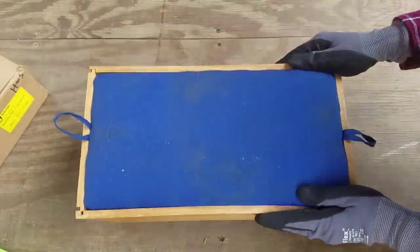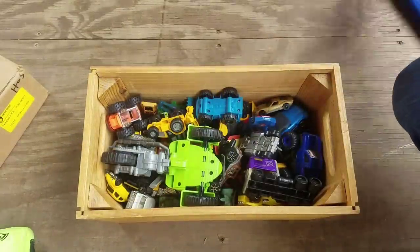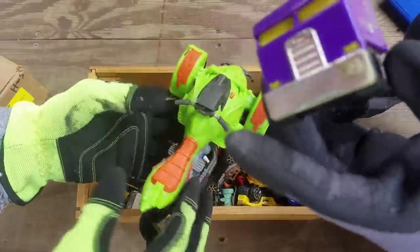Open that box, George. I want to show everyone, what is this, like a little toolbox? I don't know. With an added cushion. And, all right, toys, right up my alley. You love toys. I do love toys. That might be a Ninja Turtle right there.